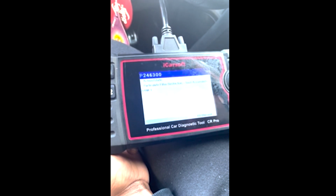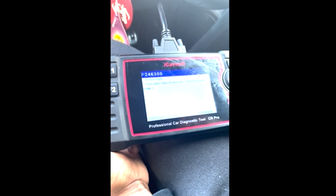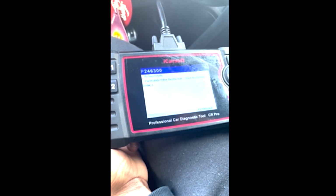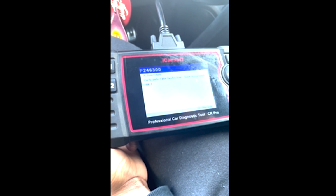Clear that error, and that's just because it's a diesel engine, so it's got a catalyst on it to help reduce emissions. So obviously if the car has been sitting for a little while and you're just doing stop start, it kind of blocks up the filter, because it needs to be heated up to burn the extra soot.